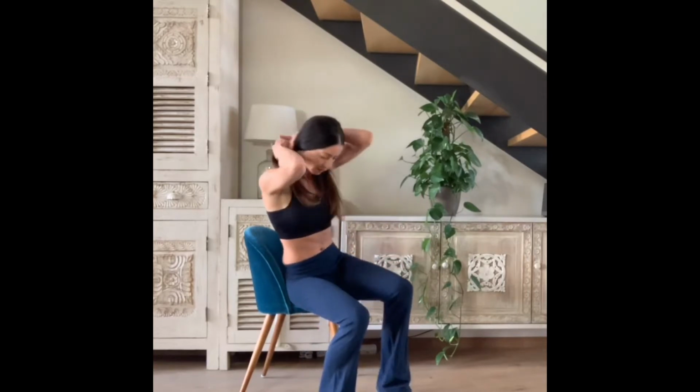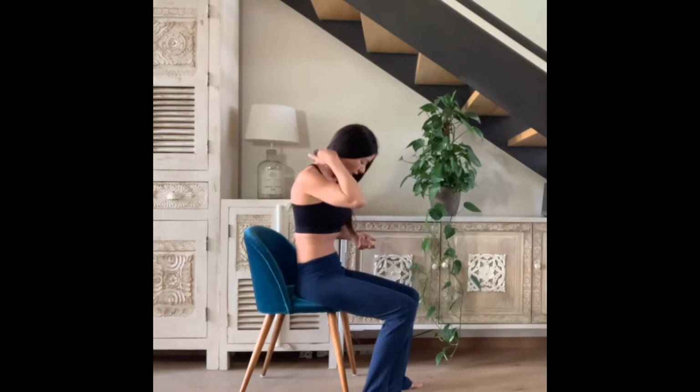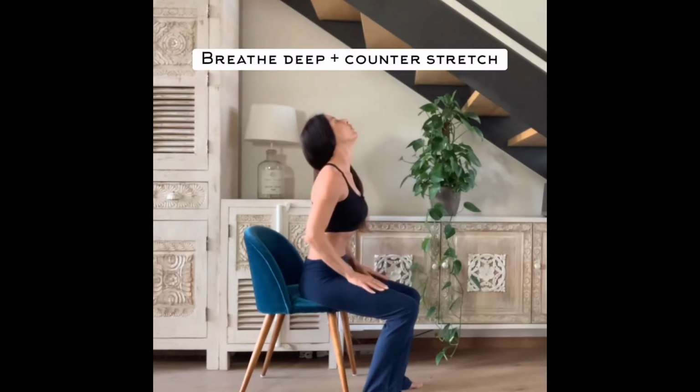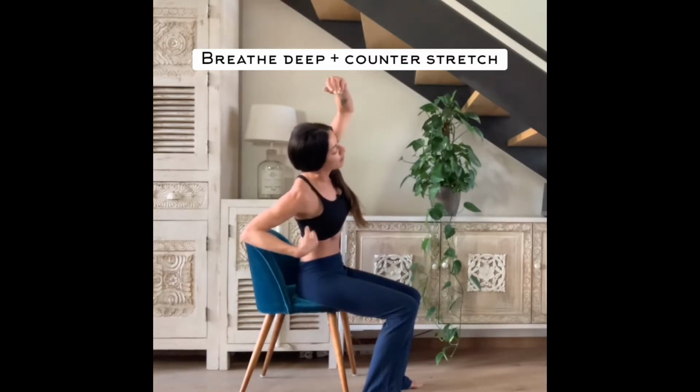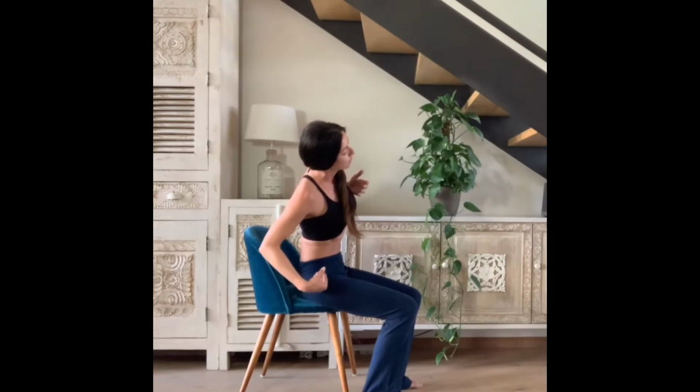The other important thing to remember is that our muscles work on a balance of opposing forces. So if, for instance, we're looking down a lot, we're lengthening through the back of the neck and we're shortening through the front. So we want to counter stretch that by lengthening through the front of the neck. In the same way that if you stretch a lot to one side, it's going to shorten and the other side is going to lengthen.